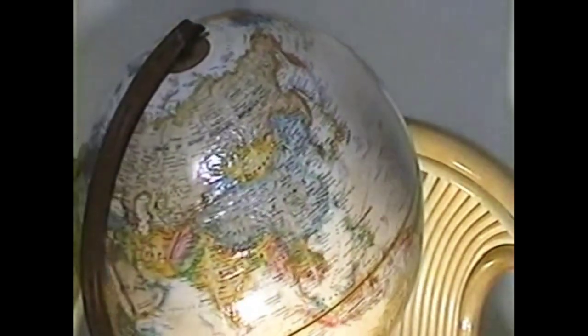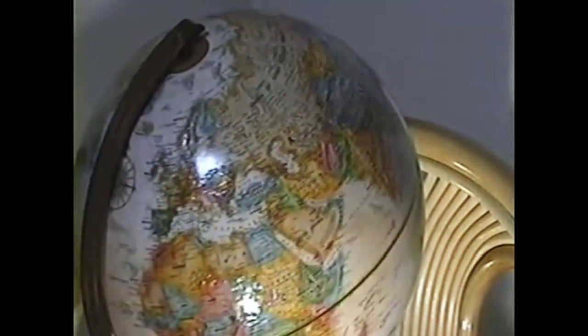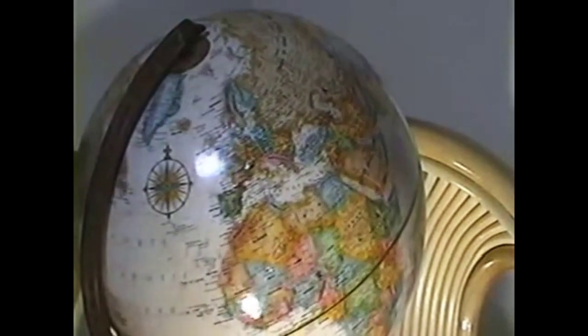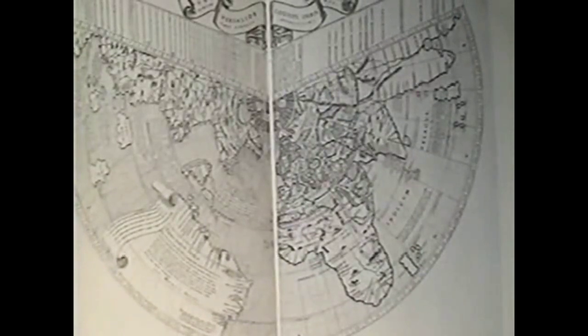Now we're going to look at some old maps written in Latin, and we're going to bring up our Latin expert, Paul Vanetti. Now I would like to show you a 1507 map printed by Johannes Ruisch of Amsterdam of the geography of Ptolemy.